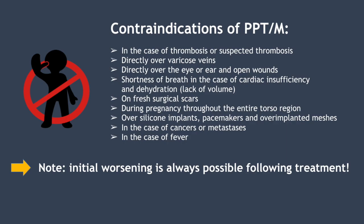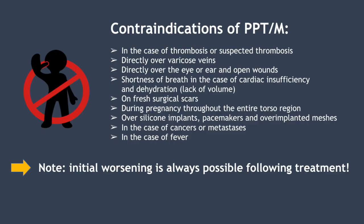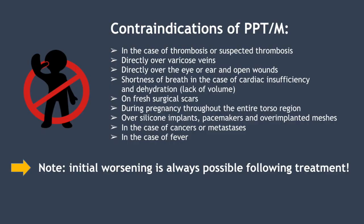Do not use in the case of silicone implants, as PBTM goes as far as 8 cm deep inside the body. Silicone implants are encapsulated by the body as foreign bodies, and it is precisely this encapsulation that you could open with a massage. That would, of course, be counterproductive. As a precaution, please do not use Pneumatron in the case of implanted meshes over former fractures. Likewise, not directly over pacemakers. PBTM is also contraindicated in the case of acute cancers or metastasis because the metabolism is stimulated too intensely. Please also do not use in the case of fever.